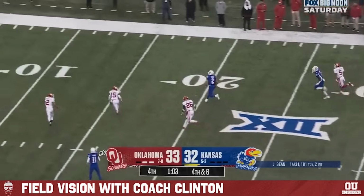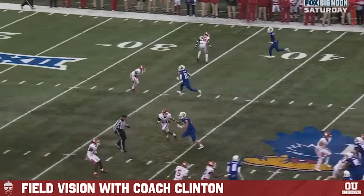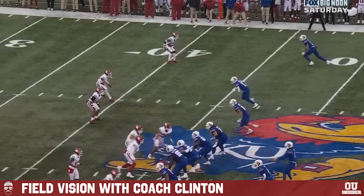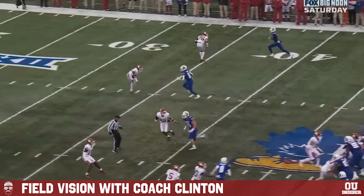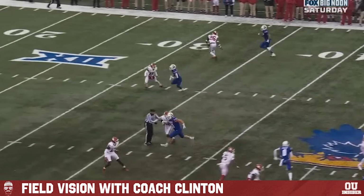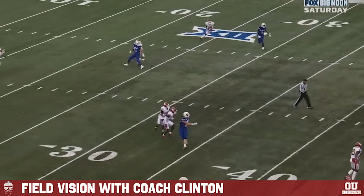But if you look here, there's another angle. You can see that Kenai Walker makes a fatal mistake on this play. He turns his hips way too early. You can tell that Lawrence is not full go. He's not running vertical on this. He's waiting for Kenai Walker to turn those hips. He does. As soon as he does, he's able to create enough space to convert this huge play.